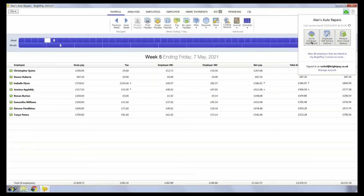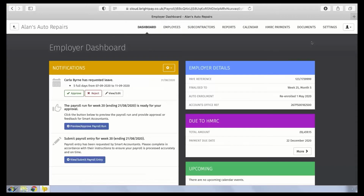So here I want to go to the employer dashboard. And this is what the self-service dashboard looks like for clients. And this is also what it looks like for you, the payroll bureau or accountant. And here the client can see a summary of the employer details, amounts due to HMRC, any upcoming employee leave. And we also have notifications along the left side of the screen. So for example, if an employee has requested annual leave.